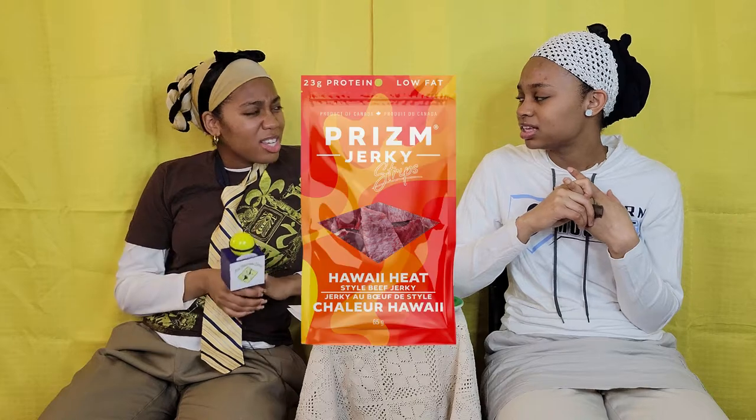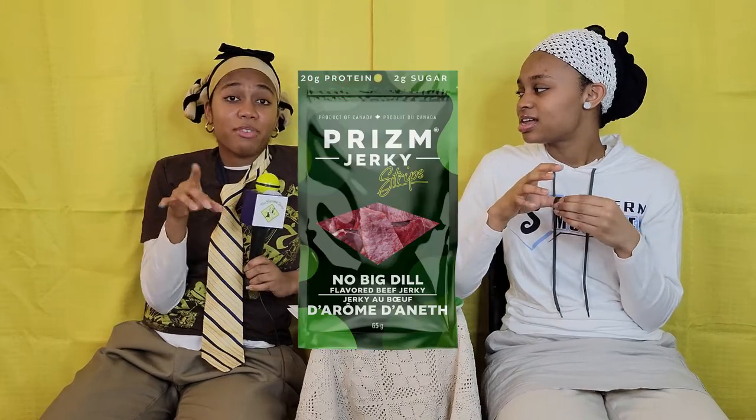They have Korean barbecue, California honey, Inferno, honey barbecue, I think. They added new flavors, like dill now, and something else. You always see beef jerky in the gas station with different flavors, but it's not halal. But this one's halal. You got to taste it. It's really good.